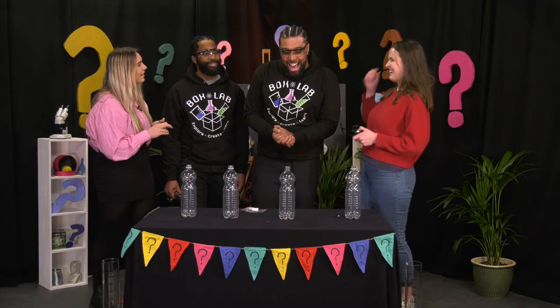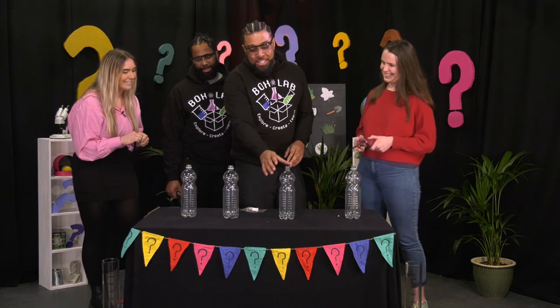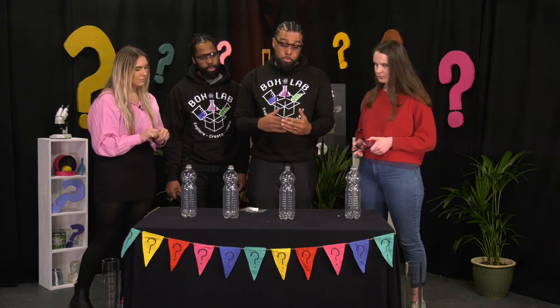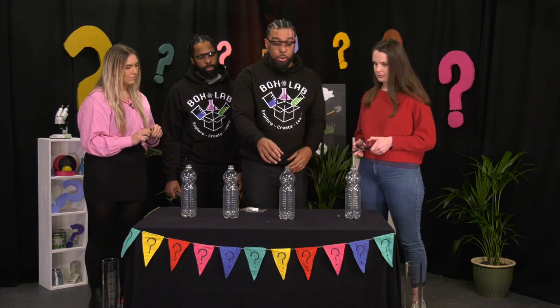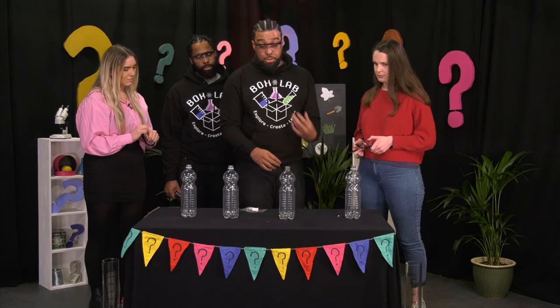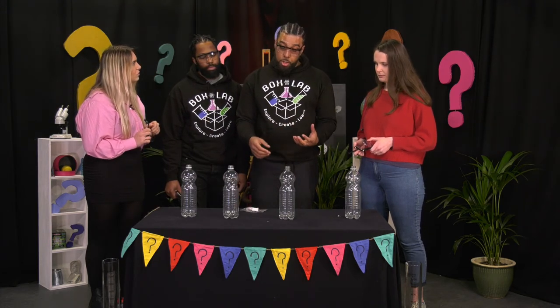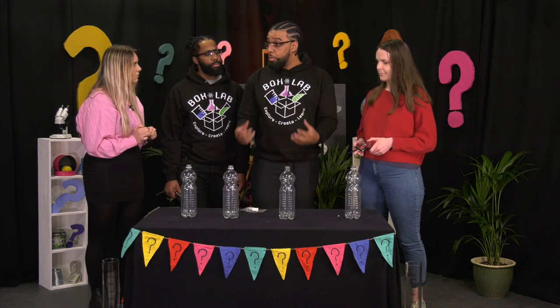Probably at some point during my schooling days. So this is the stuff that people use to bleach their hair or whiten their teeth. Yes. But that hydrogen peroxide is a really low percentage. What we've got here is about 30% hydrogen peroxide. It's a really strong oxidizer. And what we're going to do is break down that hydrogen peroxide into oxygen and water.